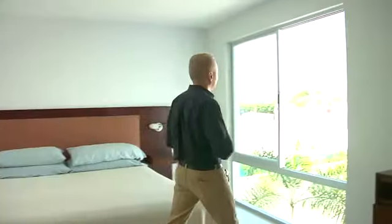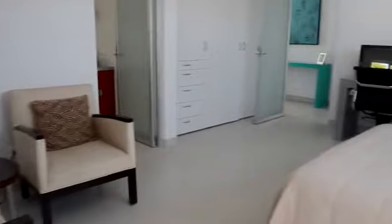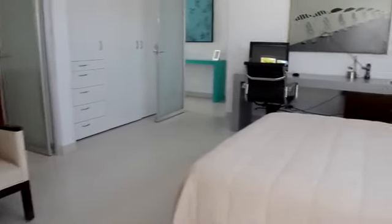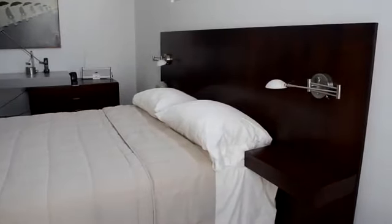From this first very large suite, we go into the second one. This one is ever so slightly smaller, but it's still huge. It's still got lots of light, lots of air, and its own bathroom. Again, lots of built-in closets. A really livable house.